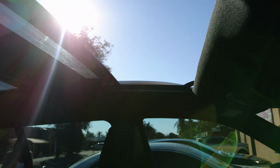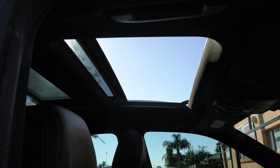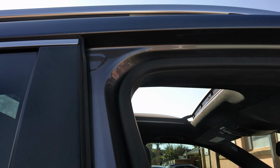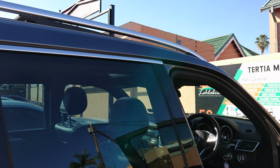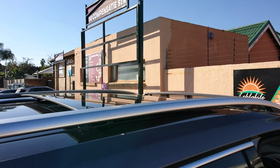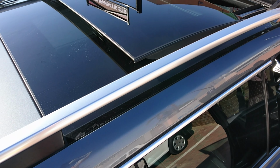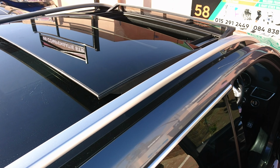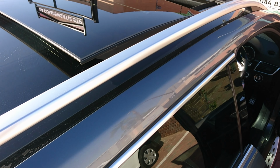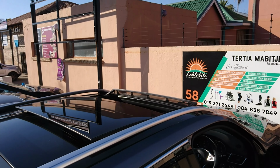And I'm just going to show you from the outside. I don't know why I keep showing you panoramic roofs from the outside, as if you're going to stand outside of your car and look at the sunroof from the same angle that the sun is shining at. But that's the panoramic sunroof from the outside. This is probably the only time you'd see it from the outside. Otherwise, you're just enjoying the view from the inside of your GLE Plus.